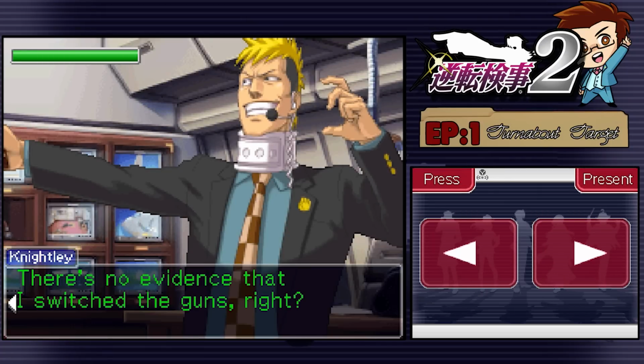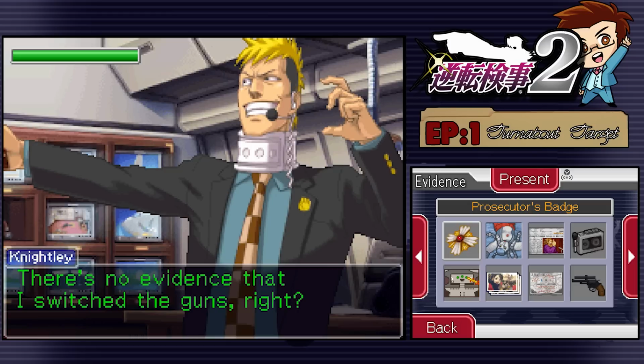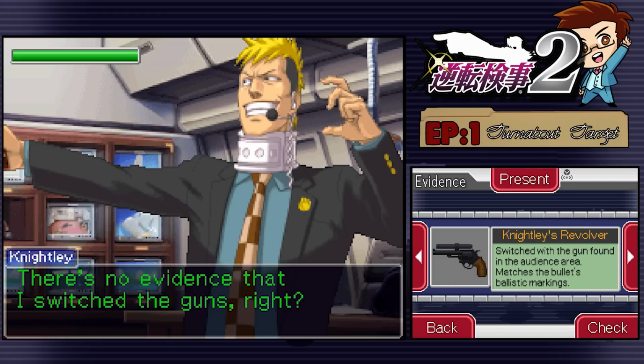Okay. So that was pretty much spoon-feeding it to me, so I just need to figure out how to do it now. So I need to prove that his fingerprints are on the bullets of the gun, which he shouldn't have had? Oh, wait. I guess there are 2 options. Hold on, are 2 guns in here? No, I only have 1 gun. Knightley's revolver versus gun. Oh, it's the other way around. Because instead of proving that his fingerprints are on the bullets in the other gun, I think they want us to prove that his fingerprints aren't on the bullets of his own gun, right? I think that's what they want me to do.